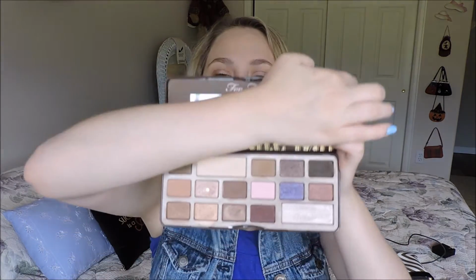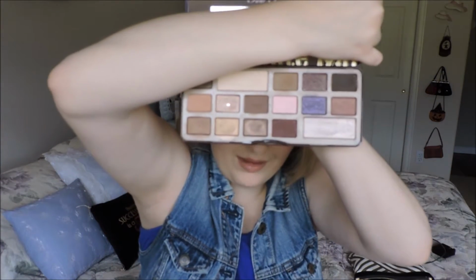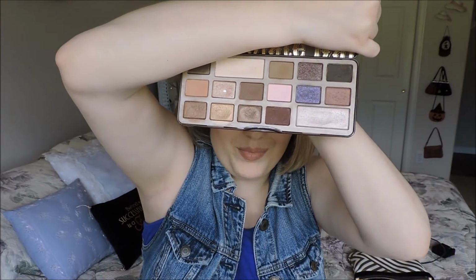Now on to eyes. I brought two eyeshadow palettes. First, I brought my Too Faced Chocolate Bar palette, which is my holy grail. I love it. It has all these nice pretty brown shades and bronzes and some pinks and some berrier shades. It's gorgeous. This was actually my first high-end makeup anything, so it's also very sentimental, and I hold it very dear to my heart.